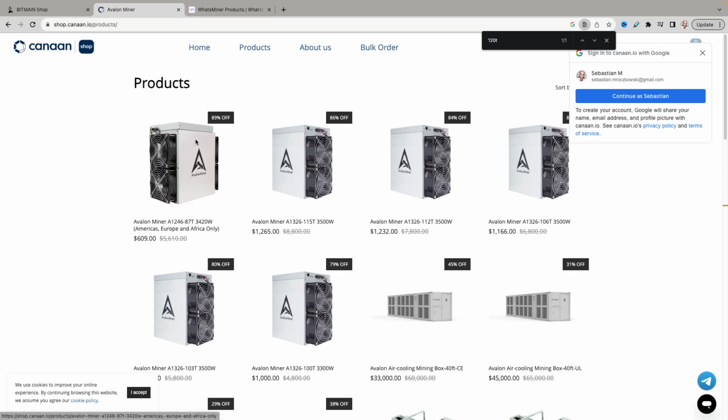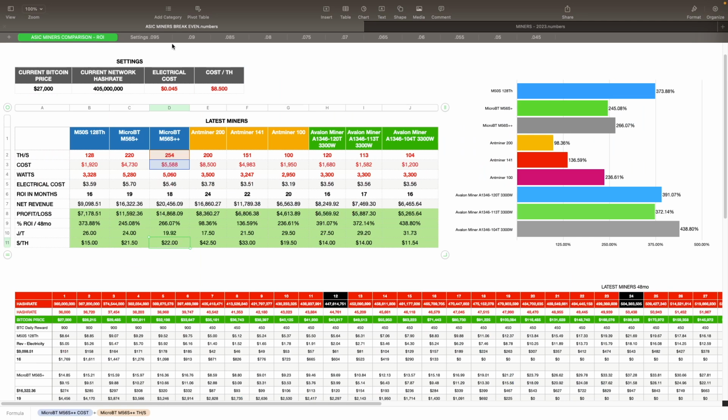So here's what we got going on. Over here, when we look at the miners that we do have, obviously the M50S, 128 terahash, MicroBT, M56S Plus, and then MicroBT M56S Plus Plus. These are the terahashes on each machine, the cost roughly from their websites, and the watts they use. So we're using all that data here.